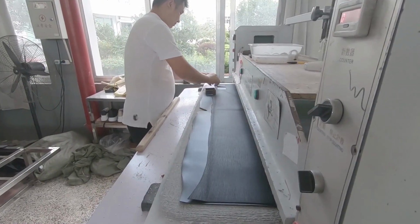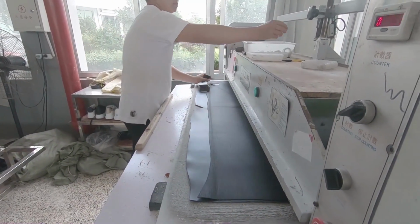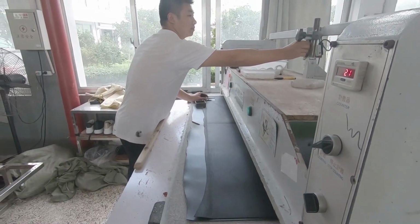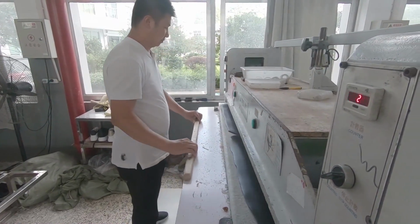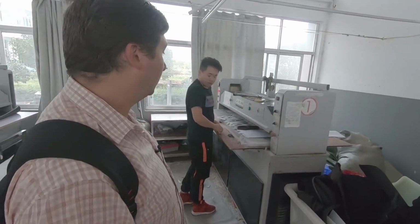Well, thanks to simple machinery, simple shapes are cut out. These are other forms that will then be insoles.